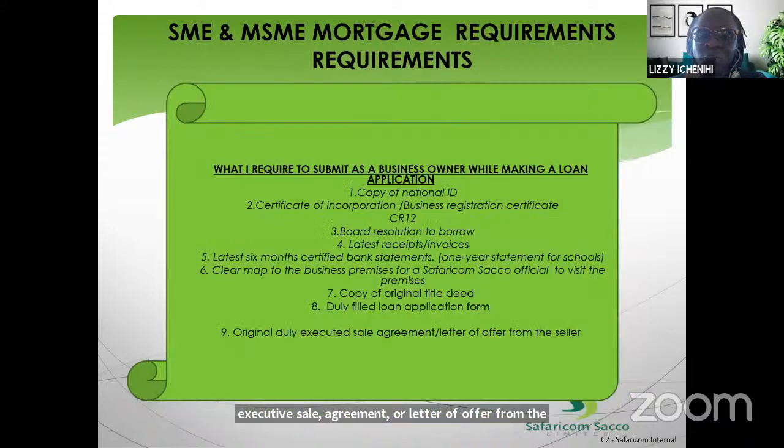If you're in business, we will require a copy of ID, certificate of incorporation or business registration certificate, CR12, resolution to borrow, latest receipts and invoices which will check to confirm against the bank statements, latest 6-month certified bank statement and 1-year statement for schools, a clear map to the business premises for the SACCO to officially visit the premises, a copy of original title deed, duly filled application form, and original sale agreement or letter of offer. So those are the different loan requirements.